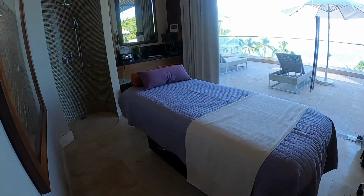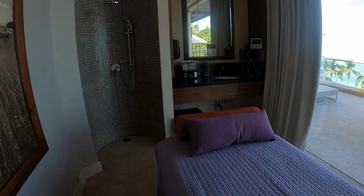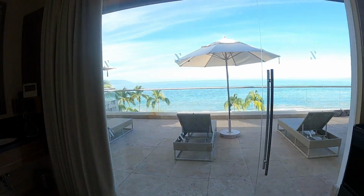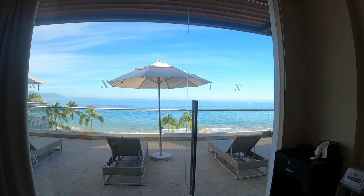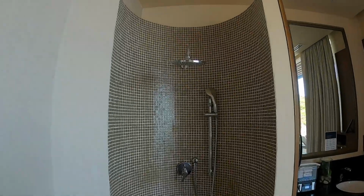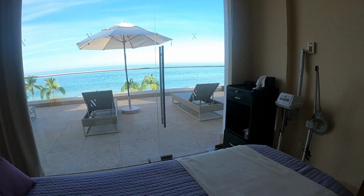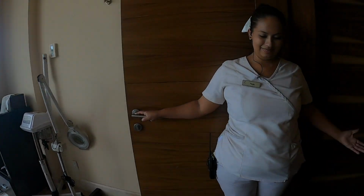Sí. So this is one of the rooms. We're giving it's like a little preview so we can see, but super beautiful here. You can see the ocean. So this would be super relaxing. And you have like a nice little shower if you want to do before or after. Some refreshments here, and it just smells very relaxing. So super nice. Muchas gracias.